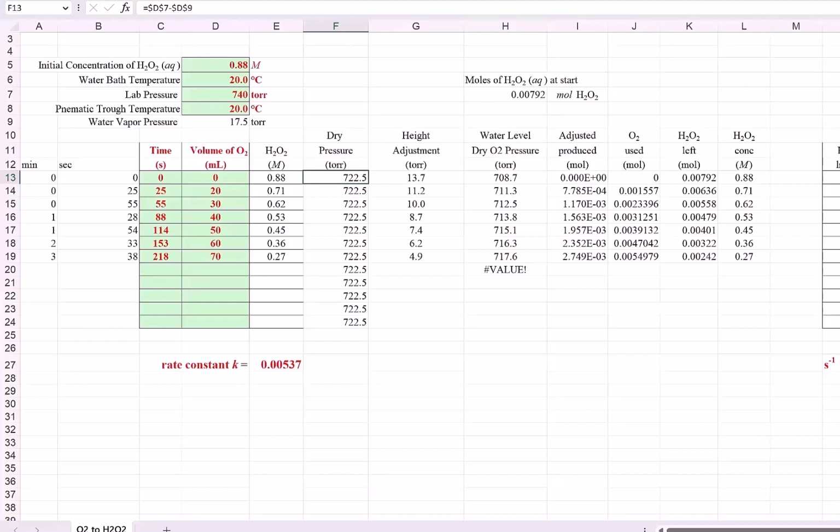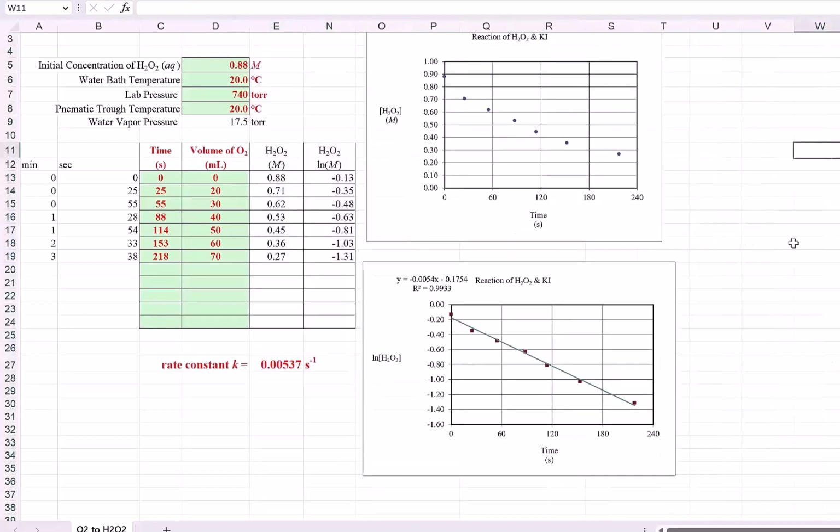Let me undo that. And here's the concentration of the hydrogen peroxide as the reaction progressed. Notice we have a curve. If this had been zeroth order, this would be a straight line. But if you look here, when I plot the natural log of the reactant concentration, I get a straight line. What can I determine using that straight line? It's first order.